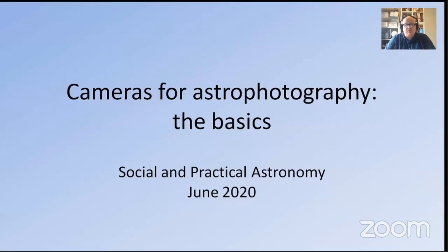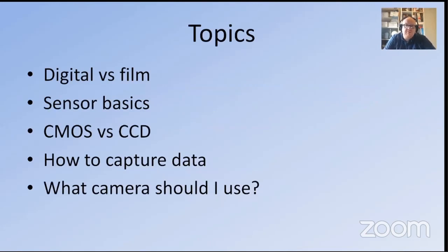So now on to talk about the cameras. Some would argue that the camera is the most important component of an astrophotography setup. Others might say the telescope, and others still might say the mount or any guiding kit you've got. But for the moment, we're just going to talk about the basics of cameras. So in this bit of the talk, we're going to look at digital versus film, talk about sensors, look at the differences between CMOS and CCD, think about how to capture data with a digital camera, and then finally ask the question of what camera people should be using.